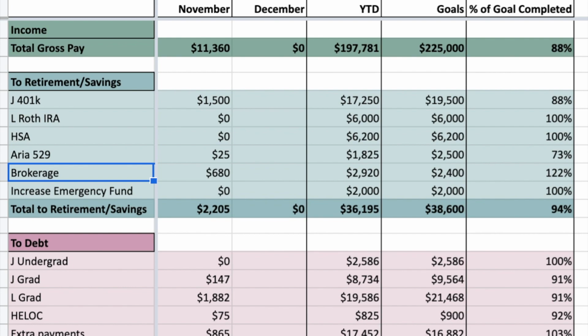Next, for my brokerage account, this was a really big month for brokerage. I shared in my budget recap for November that I had a lot of referrals from you guys for M1 Finance and Acorns, and so most of this is referral bonuses.